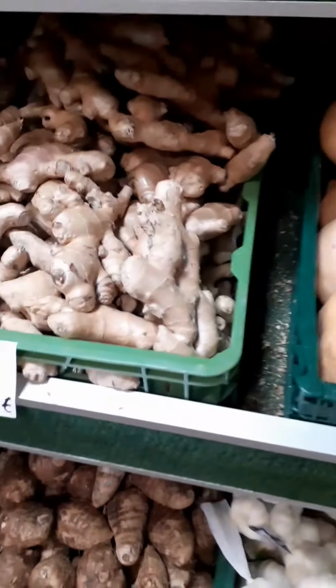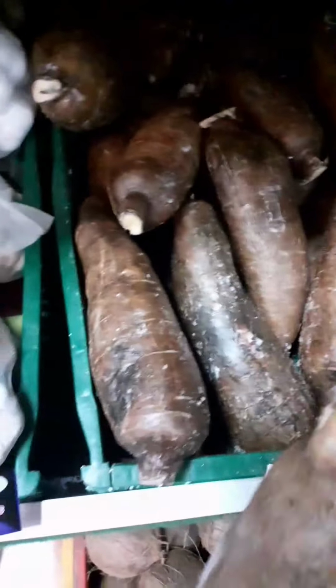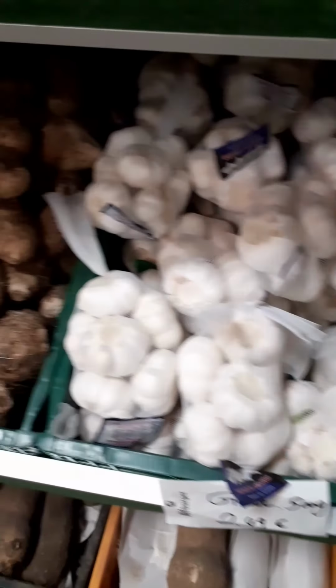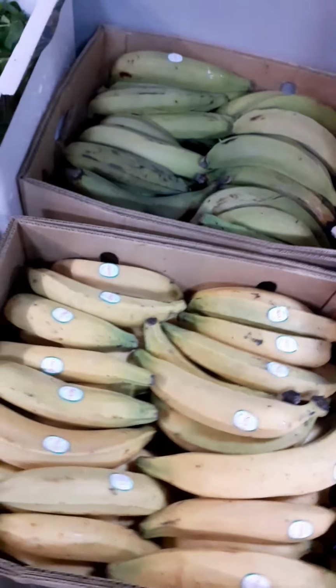Here also you can see ginger, cassava, they have also yams, and also cocoyam. Here plantains, the ripe plantains and the green ones also.